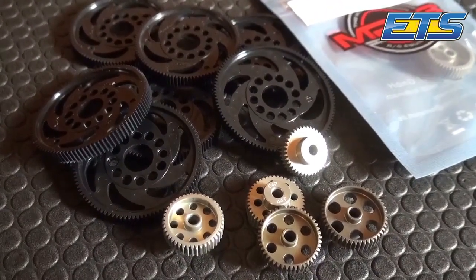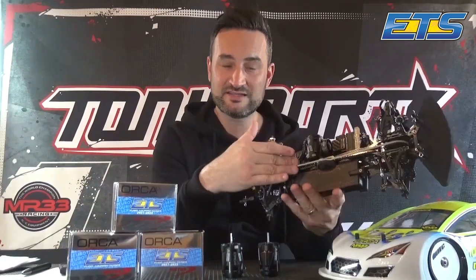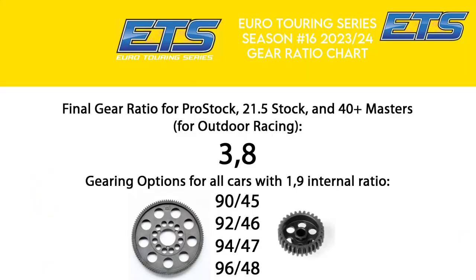So with today's modern touring cars, this is absolutely no problem, because I think almost every touring car on the market at the moment, from the top models from the manufacturers, all these cars are featuring an internal gear ratio of 1.9. So it is very easy to make it 3.8 overall, and you have a lot of different combination possibilities for your car. You can see it here now in the chart. There are several combinations possible to reach the 3.8 gearing when your car has 1.9 of internal gear ratio. So that should be very easy for you to get these gears and to gear up the car.